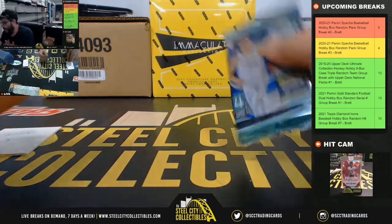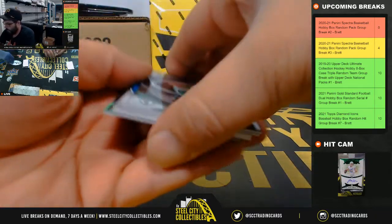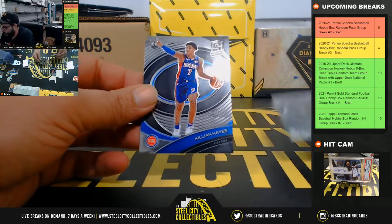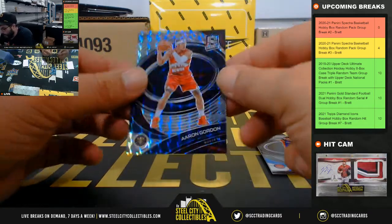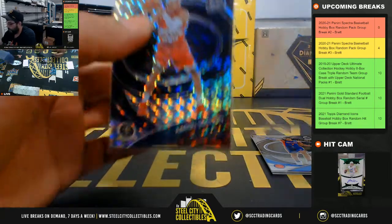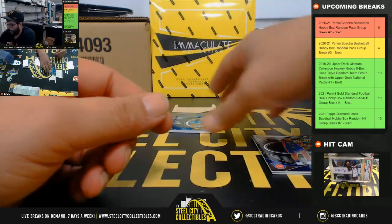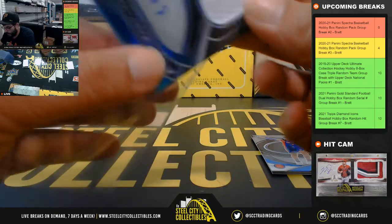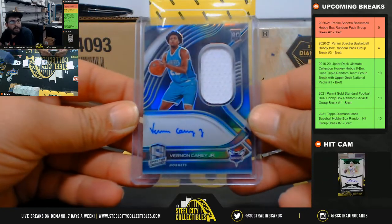And for James. Good luck, James. Jaylen Brown, Killian Hayes, Aaron Gordon Prism out of 49. 149 jersey auto Vernon Carey Jr. Vernon Carey Jr.